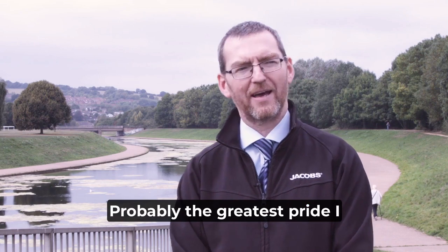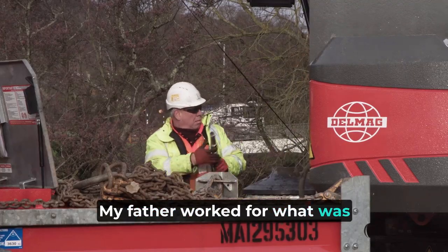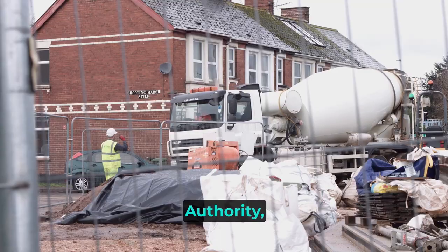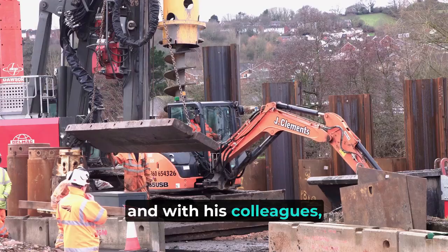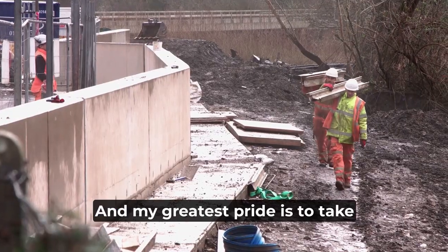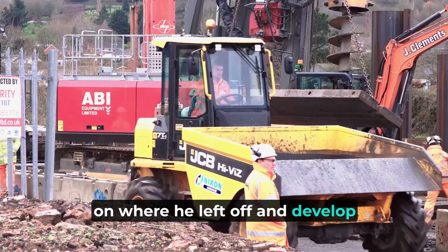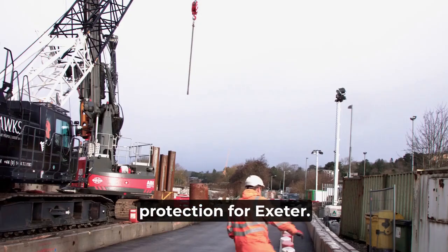Probably the greatest pride I have is taking over from where my father left off. My father worked for what was then the National Rivers Authority, and with his colleagues he developed the scheme as it is today, and it's my greatest pride to take on where he left off and develop an even higher standard of protection for Exeter.